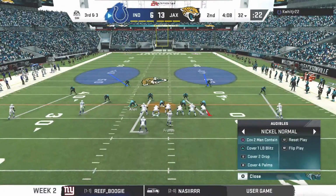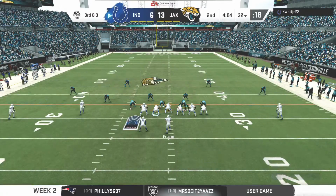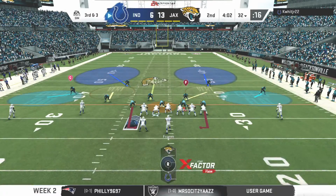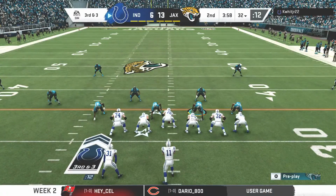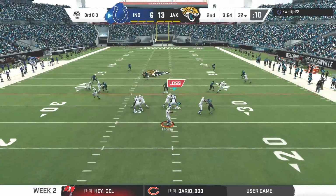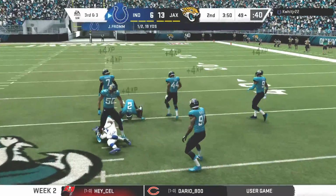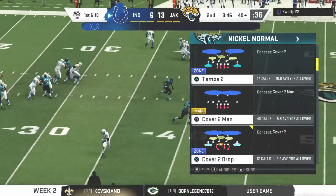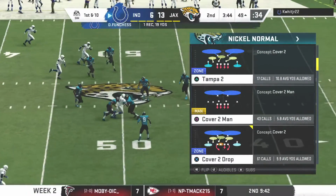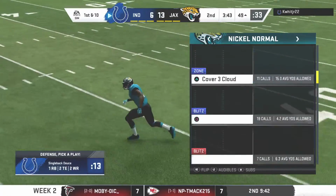And the Jags have 5 in the secondary here on 3rd down. They'll look to throw. And he gets it to Funchess, complete. And he'll be taken down, but not before he gets into enemy territory. A gain of 19 and picking up the first. First down, Indianapolis.